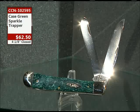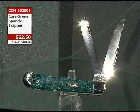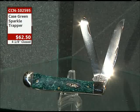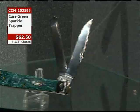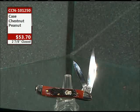Premium Trapper, first 3 colors and it's gone. I think they marked this one down, $62.50. 102595. Did they discontinue the green sparkle? I think they did. I really do. That might be why it's only $62 and change. I think they discontinued the green sparkle. They have to do that to keep all the handles in rotation.